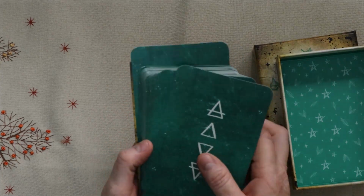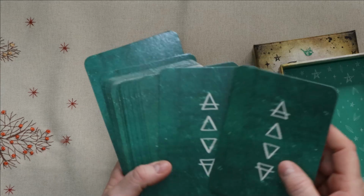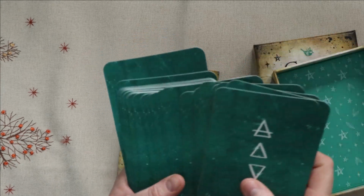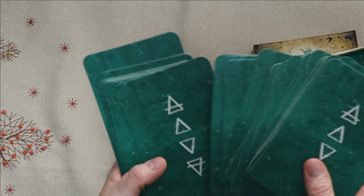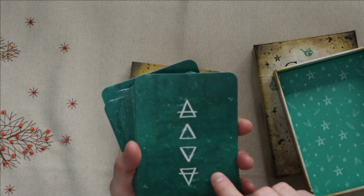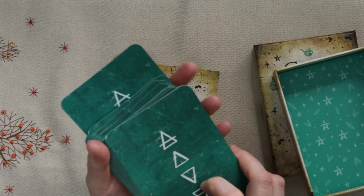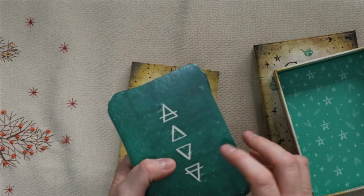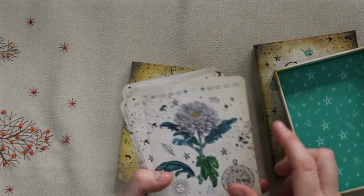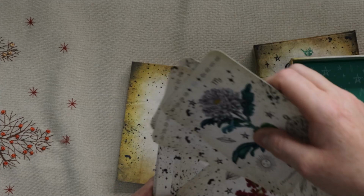So as you can see, the back of the cards look like this. They have the symbols for the elements. And even though it's a very simple back of the cards, I really like it. The green does have some kind of shading and graduation in colour and fleck to it, which I find is very, very pretty. And the cards look like this, and they really appeal to me.